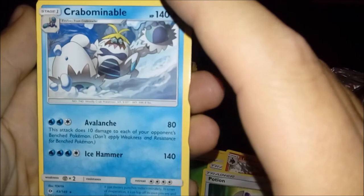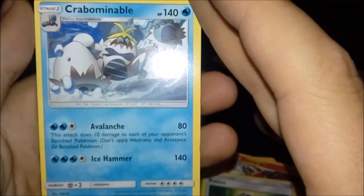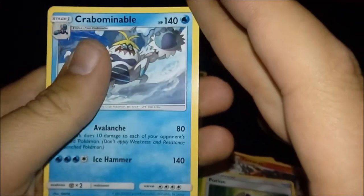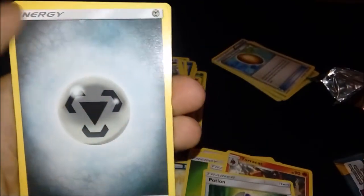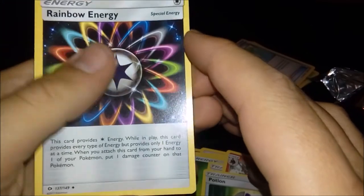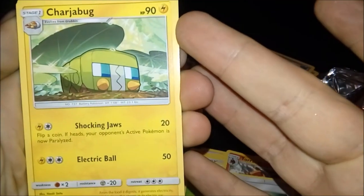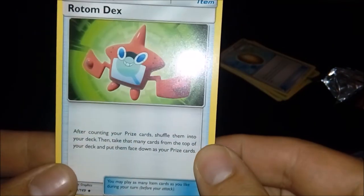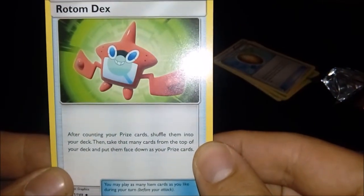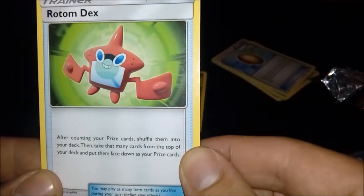A Crabominable, that one, 140 health, nice. 4-star retreat cost, but you would expect it with a card of that power. Very nice steel energy. Ooh, a rainbow energy. Always useful. Charging bug. The little one that looks like a bus. And the Rotom Dex. After counting your prize cards, shuffle them into your deck, then take as many cards from the top of your deck and put them face down as your prize cards. So just reshuffle your prize cards, basically.